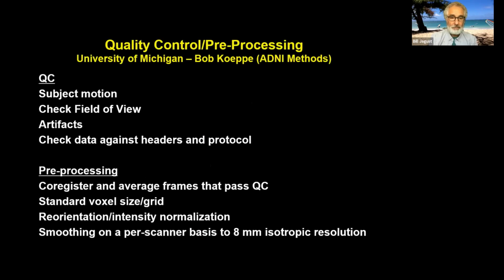Next slide. So you're going to use ADNI methods. Bob Koeppe at Michigan is going to do the QC. And this includes checks like subject motion, field of view, looking at artifacts and checking things against the headers, and then pre-processing the images to get them into a standard orientation, standard voxel size, a standard intensity, and then a standard resolution. And so that is all very much what we do in ADNI, and all of these different image types will be available for download as we do in ADNI.